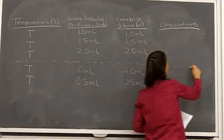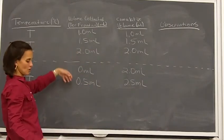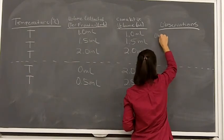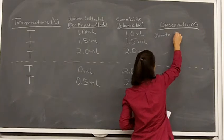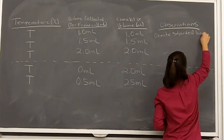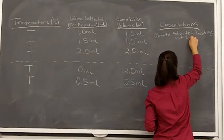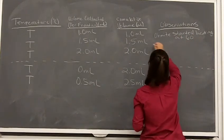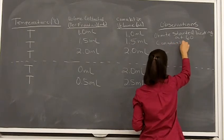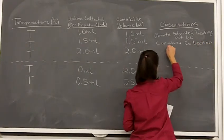And so here we've changed our fractions. You want to make sure it's very clear where your fractions start and end. So this dotted line is the difference between one fraction and the other. So things that you want to write down are things like, where did the Ohmite start? What point did you have it set at? And where was it starting to heat? So say it was at a setting of 60, okay? At this point, at 1.5 mils, you've got constant collection of unknown. That's something you would want to write down, how the unknown is being collected.